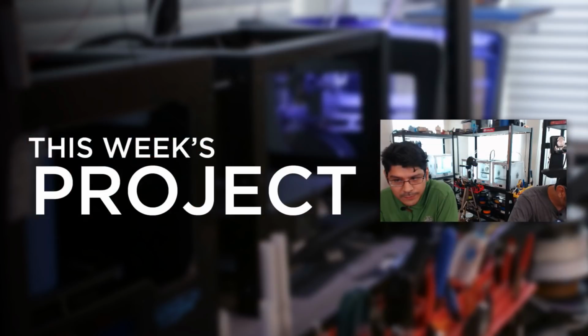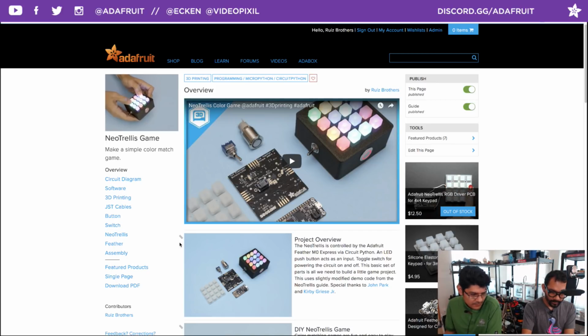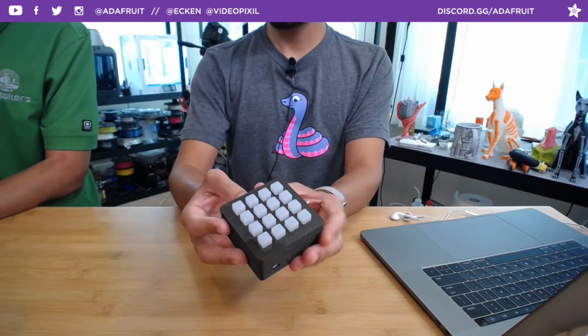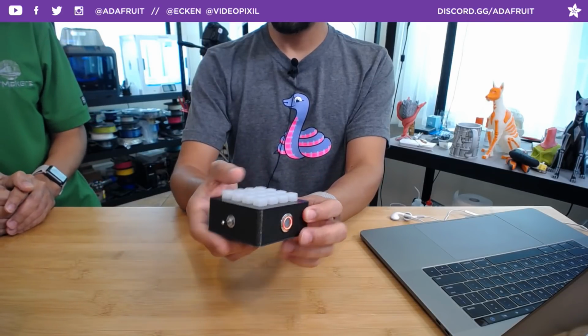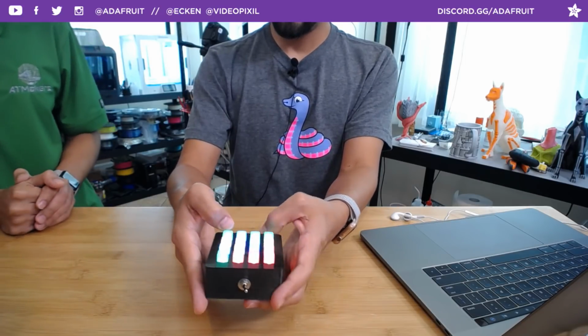All right, let's start off with this week's project. Heading on over to the learning system, this is the project that we have this week. It is a little color matching game using the new NeoTrellis. This uses full color NeoPixel LEDs in a 4x4 grid configuration. You can do all sorts of different things with this. It works with the new Seesaw I2C to anything chip, so you can connect this to any of our fine controllers, the Trinket M0, the Gemma M0, all the M0s, they will work with this. Or if you want to use an Arduino, you can do that too.